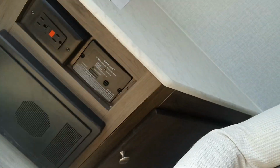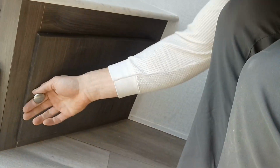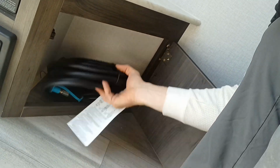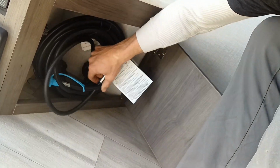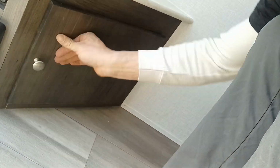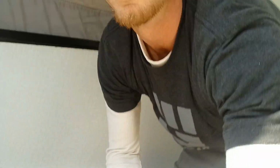They take advantage of all the spaces they can, so right over here is another little spot for storage that has our power cord and our outside propane cord. All right, now let's go check the outside.